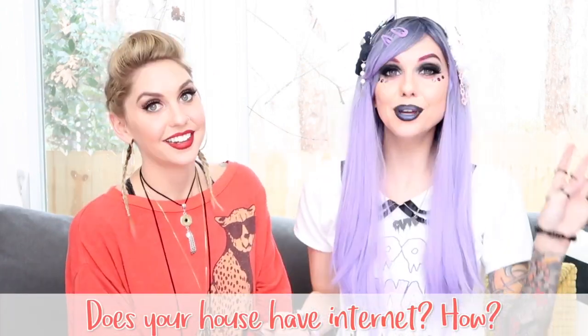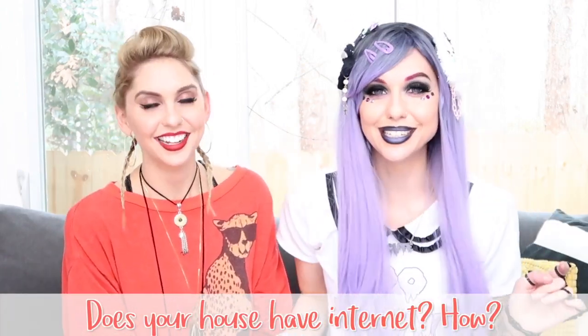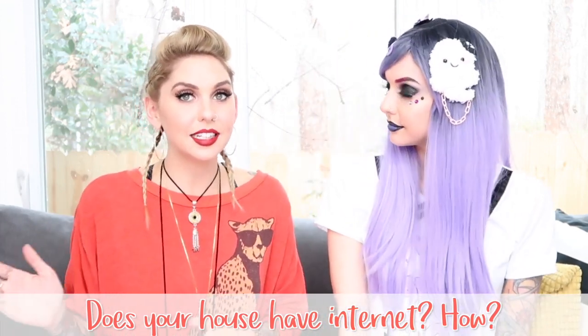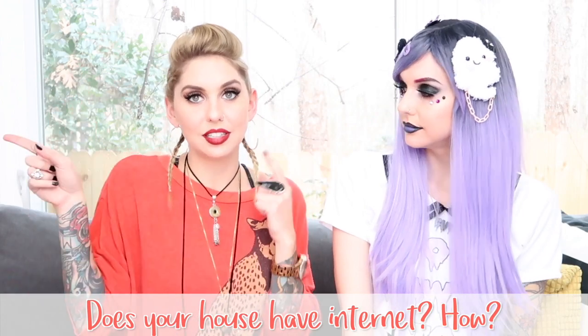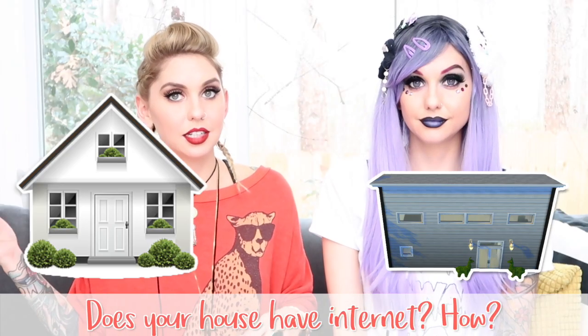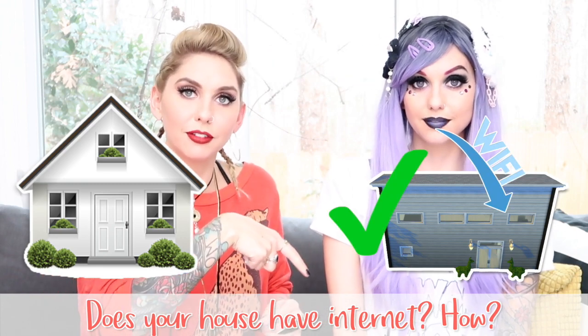Does your house have internet? If so, how? I'll take this one. Of course it has internet. I wouldn't even visit this girl if she didn't have internet in her house. So they make these things that are like Wi-Fi extenders. So the big house has Wi-Fi, and then I bought a Wi-Fi extender that plugs into their house that shoots the Wi-Fi out into the yard for me.